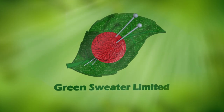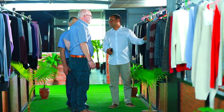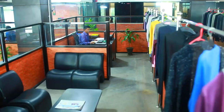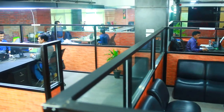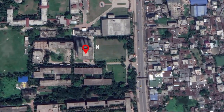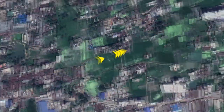Green Sweater Limited, operating in the export-oriented sweater industry from Bangladesh, started business back in the year of 2015. It is located in Gazipur, near National University at Uttar, Khailkoir.